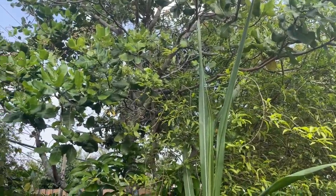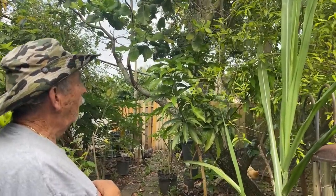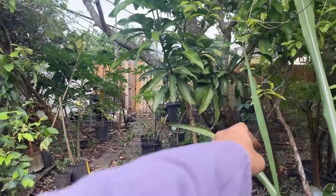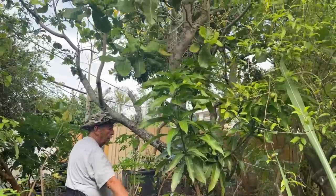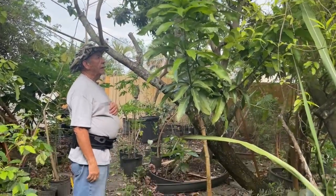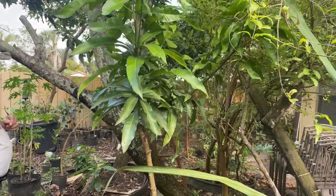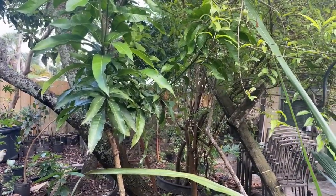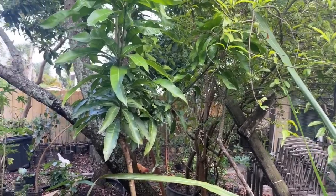So that's the bark of the cashew tree right there. The what? That's the cashew tree right there? No. Okay, this one here. This big one here. Yeah, that's it. Wow. This is a seedling, but I tried to graft and the graft didn't take. So it's been sitting there. It's probably 2 years old. Which one? This one here. No, this is a mango.